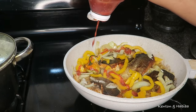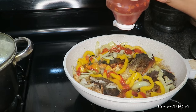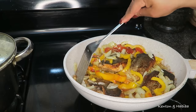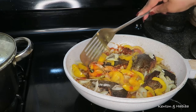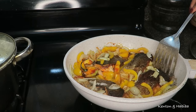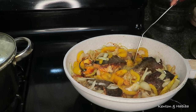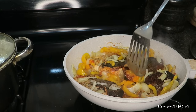I'm also adding a dollop of ketchup. This will make a nice sauce, because it gives it a little vinegar, you know? Vinegar goes well with fish. And you get that sweet and also vinegar from the ketchup. So that's why I use it. But it doesn't overpower the fish. So you're not using a lot of ketchup, just a little.